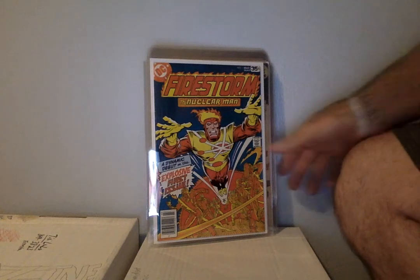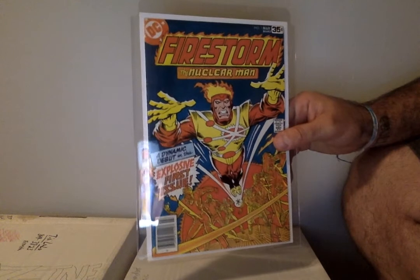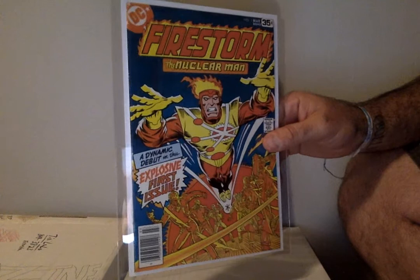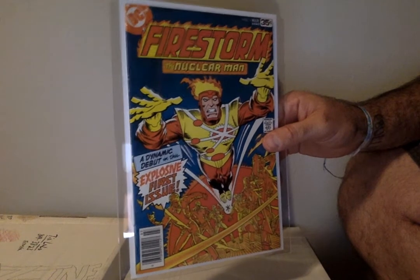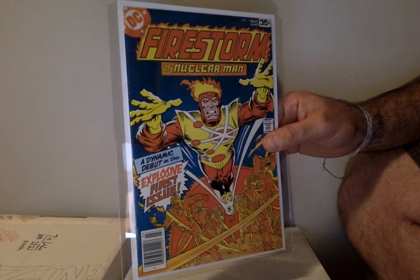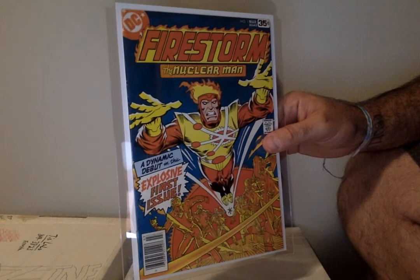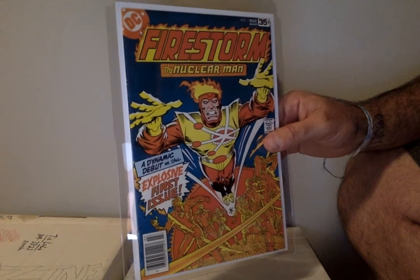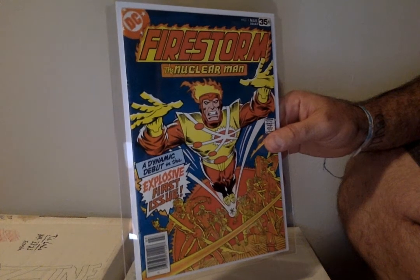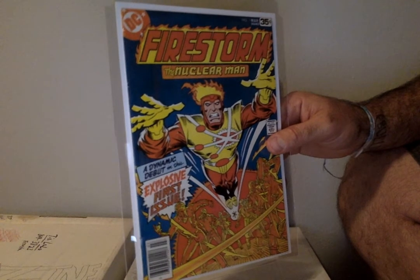So, this awesome book is Firestorm, the Nuclear Man #1. This is his first appearance. I got this at the Winter Comic Con a few years back, when I believe he first appeared in The Flash, and then they brought him on as a recurring starring character in the Legends of Tomorrow, and I got this during that time when the book was pretty hot.